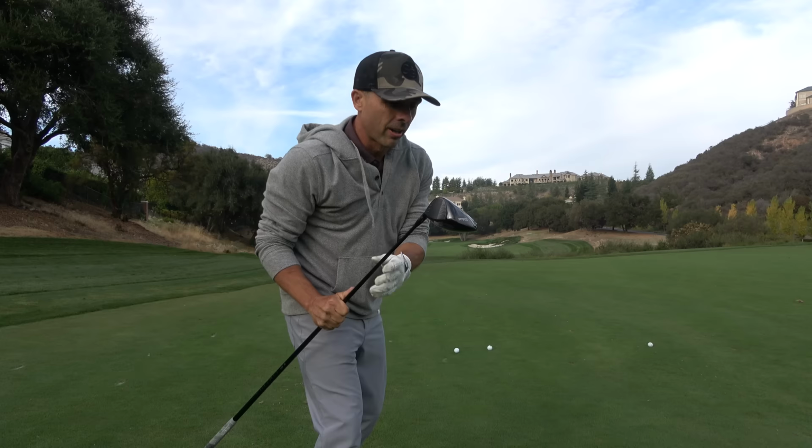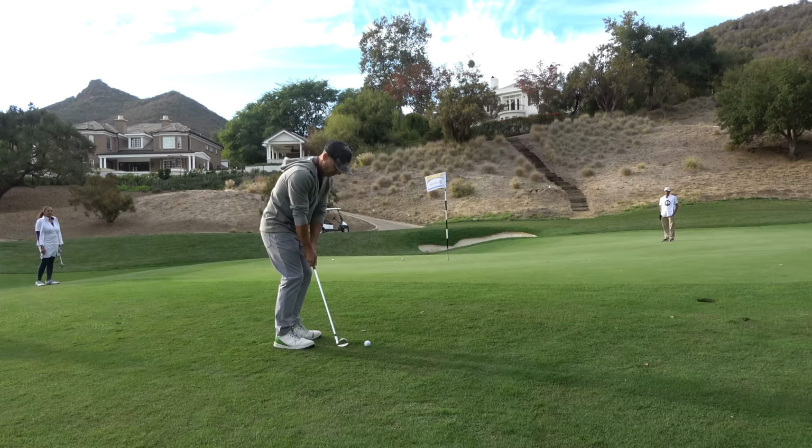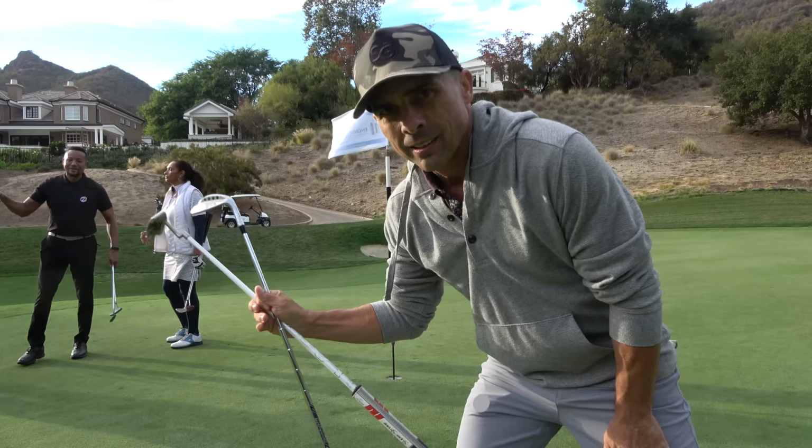I wanted to see a driver off the deck, so we're going to see what we got. We'll see how we finish. That's all for the event here at Sherwood Country Club today. We got nothing. Not last place, but we got nothing. And we didn't even win a dang raffle.